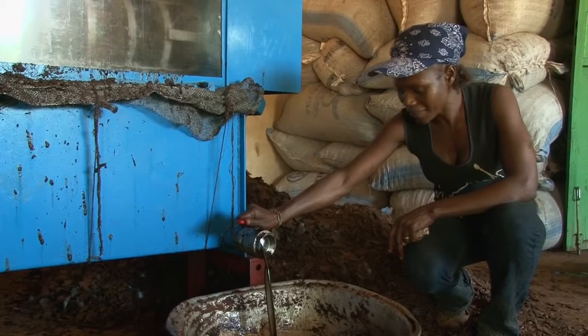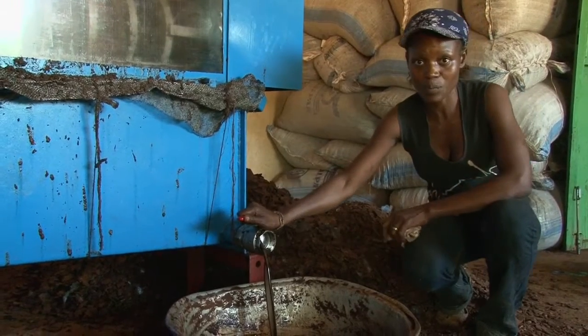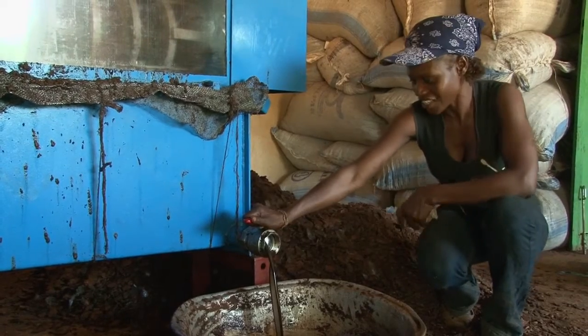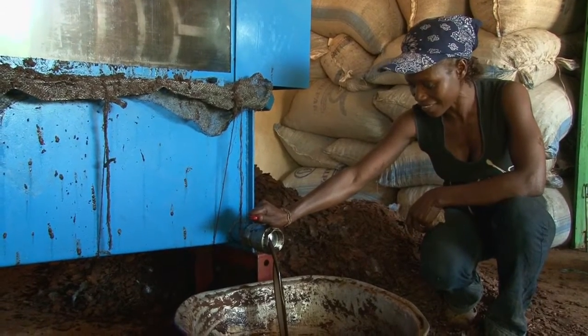This is the result of the pressing stage. The butter comes out like this. It's pure and natural. It hasn't been filtered yet, and that's why it's still the same color as the shea kernel.